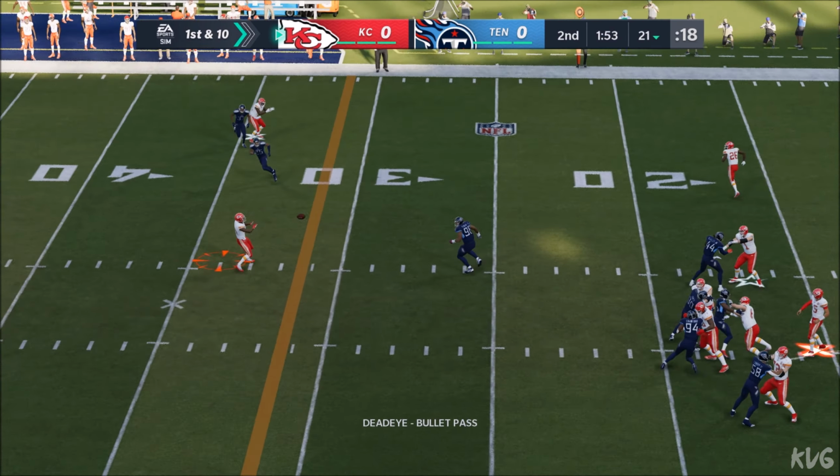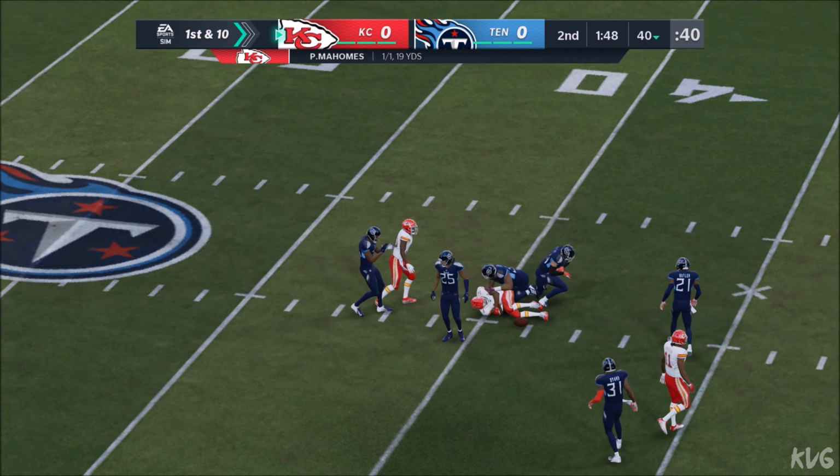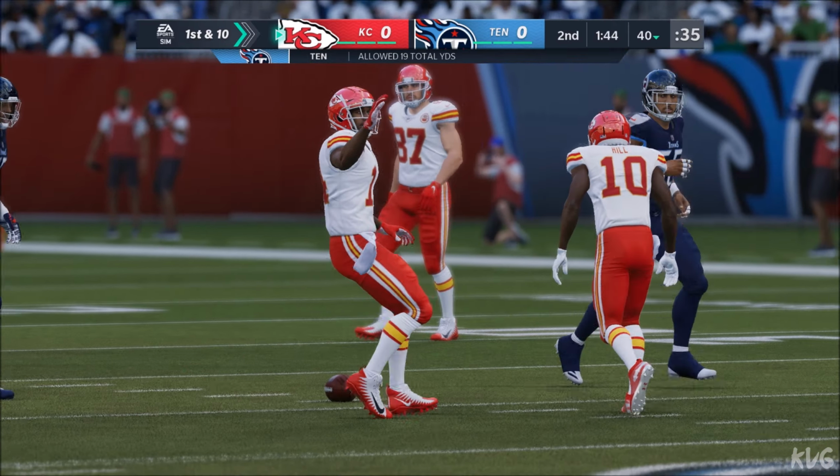On first and 10, here's Mahomes. And he's got his receiver. That's Sammy Watkins. And down he goes, but he takes it up to the 40. The drive starting play, a good one.